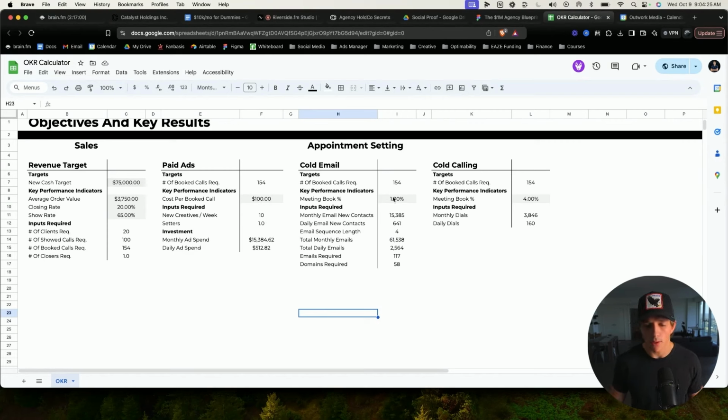If you're going the cold email route, you have a meeting book percentage of 1%. You're going to need to send out 15,000 total new emails. Daily new email contacts is going to be 641. With an email sequence of 4 length, that means you send 1 email and then have 3 follow-ups. You're going to need to send a total monthly emails of 61,000, total daily emails of 2,500. You're going to need 117 emails and 58 domains in order to make that happen.